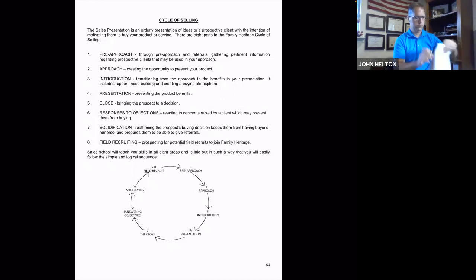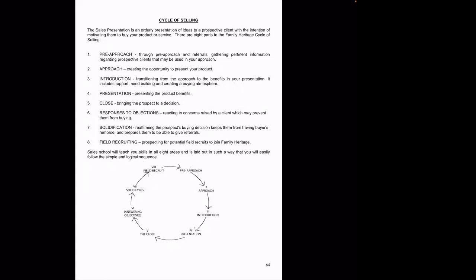Guys, while I go through this, there are 8 of them. I'm going to slow down on each one and explain some of the why, but also other ideas on how to produce the outcomes that you're looking for. So 1 through 8 real quick are: number 1, pre-approach; 2, approach; 3, introduction; 4, presentation; 5, close; 6, responses to objections; 7, solidification; and 8, none other than field recruiting. So guys, every single time you approach and do a demo, those 8 should be involved.